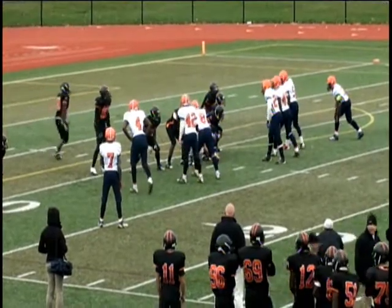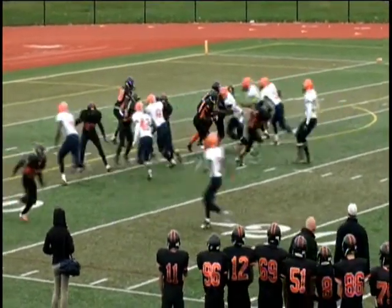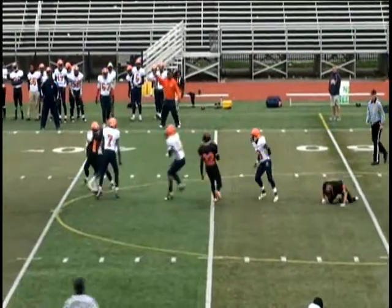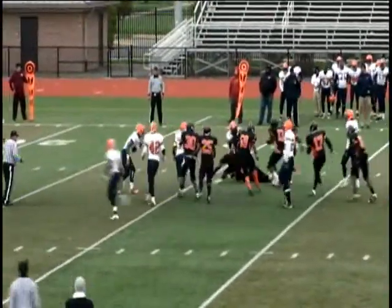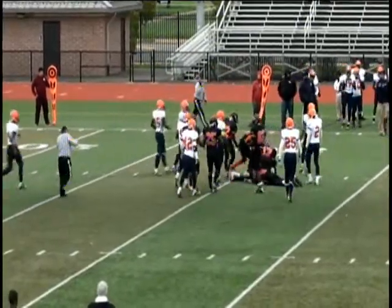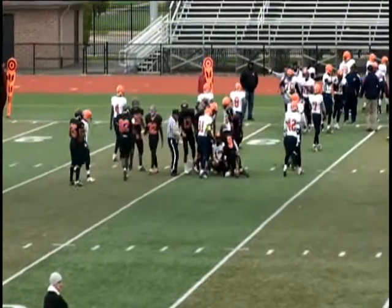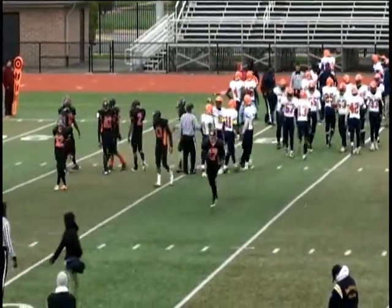Okay, we got a fourth down. Fourth and about 16. Formation for Miss. Kicking from the 2 yard line. He's still on his feet. He's motoring. He takes the ball down around the 31-yard line. Faseem Brown, number 13, on the return.